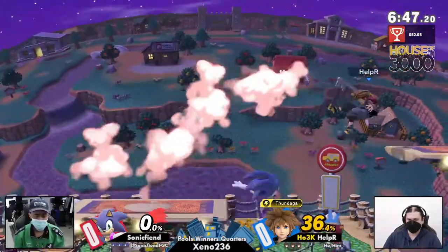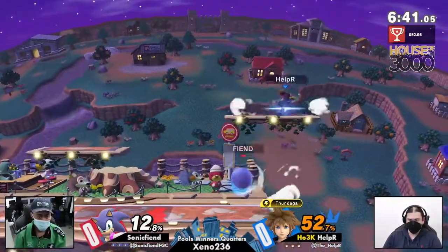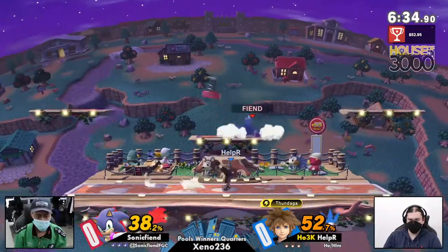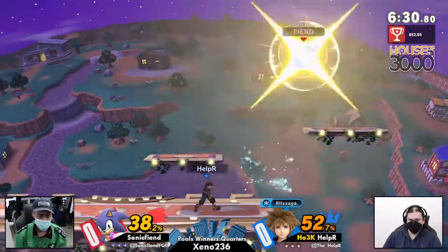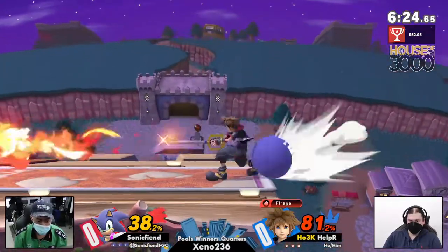So, okay, Helper already looking to try and get himself some space with that side B. Sonicfiend not giving him an inch. Using that homing attack to break Helper's combo right there. Yeah, Super Smash using the homing attack to keep Sora's combos out of being continued. And using the Sonic Spin Dash to avoid that Thundaga is super smart. You're converting it into a back air right there. That you tried, you tried.